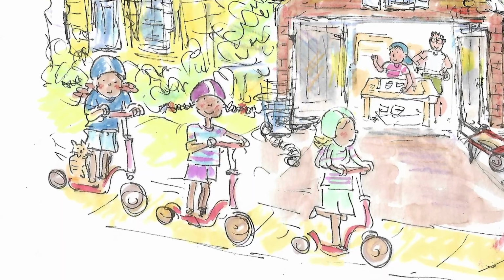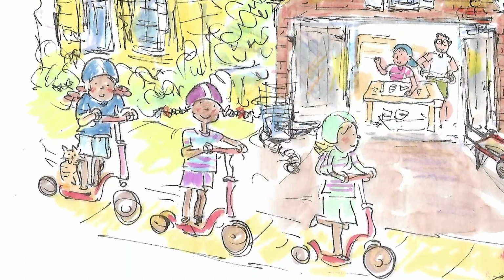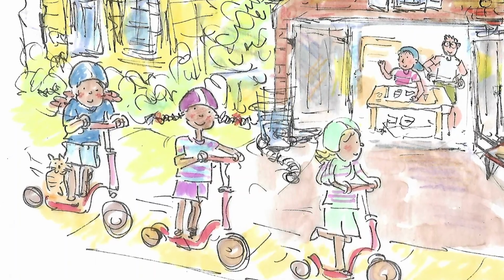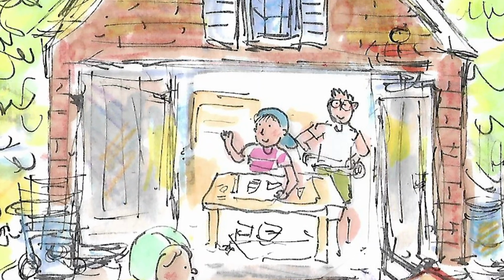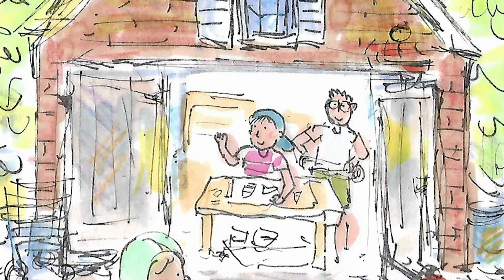Once upon a time, there were 3 friends who liked to go fast. They were Millie, Ruth, and Lou. One day, they were out on their scooters and they passed by Sebastian's house. Sebastian was in his garage working with some tools. "Hey, what are you doing?" asked Ruth. "I'm building an airplane with my pop. We got a kit and we're working on a plane together. We'll be able to really fly when we're finished," answered Sebas.